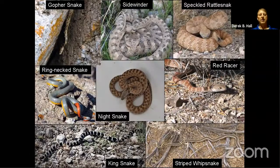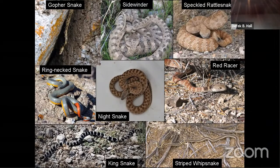So let's look at some of the snakes that we have on the site. We have 17 different species. We've got 4 venomous species. So the night snake here, and then the sidewinder rattlesnake, and the speckled rattlesnake, and the lyre snake. I don't have a picture of that.